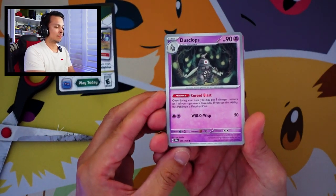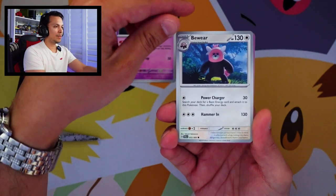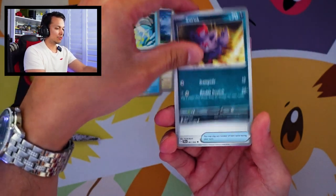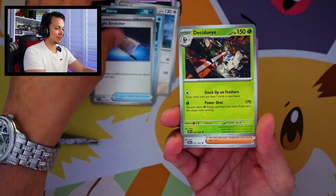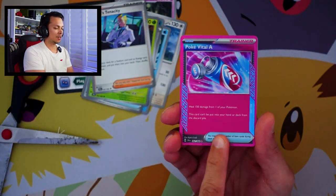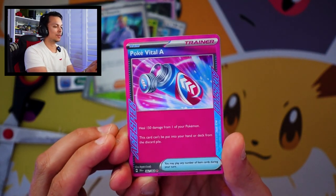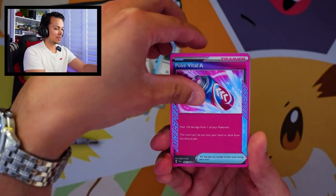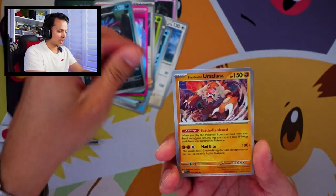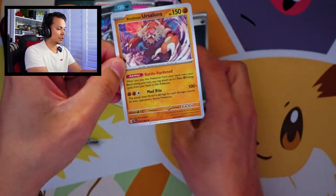All right. We got the Ducros, the Beware, the Sneasel, Zeruo, Night Stretcher, the Tennessee. Ooh, I always like these cards. They're so pretty. Like, I'm still kind of getting used to the pinkness of this. The Marimer, and it looks like it's just a Blood Moon. Oh wait, there's one more. Oh yeah, of course the energy card there.